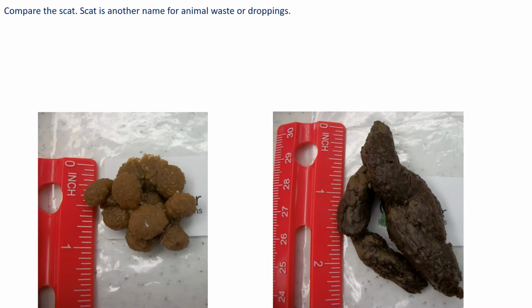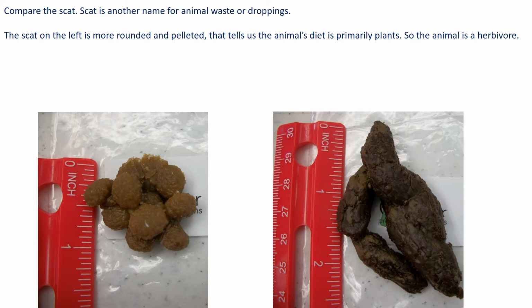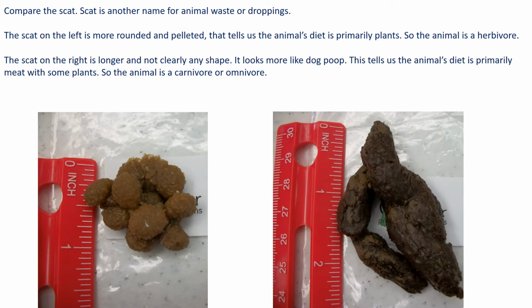Let's look at some scat. We don't have scat very often in our contest, but let's talk about it just so if you come across a picture of scat, you'll understand. Scat is another name for animal waste or their droppings. And if you look at the scat on the left, it's more rounded and pelleted. That tells us that the animal's diet is primarily plants, so the animal is probably an herbivore.